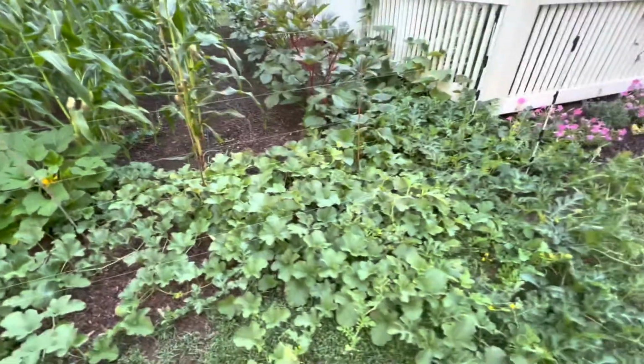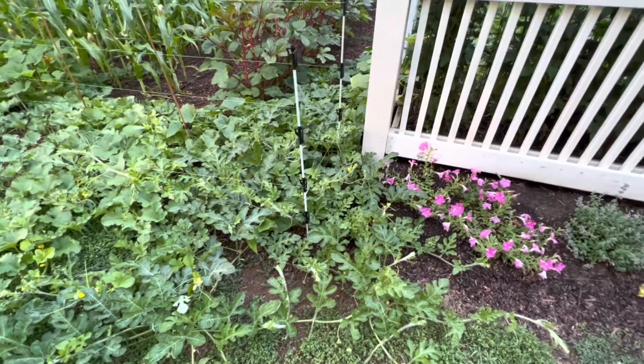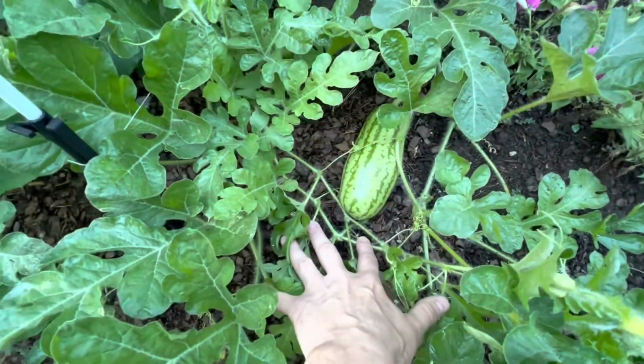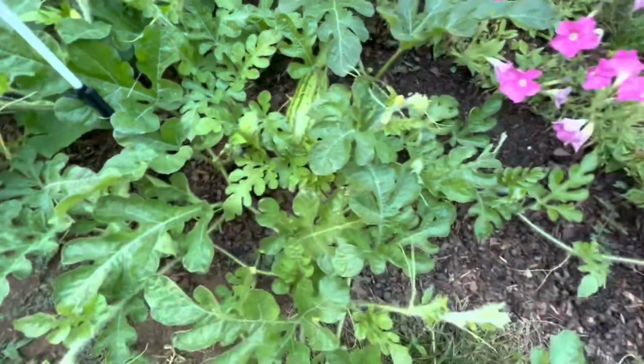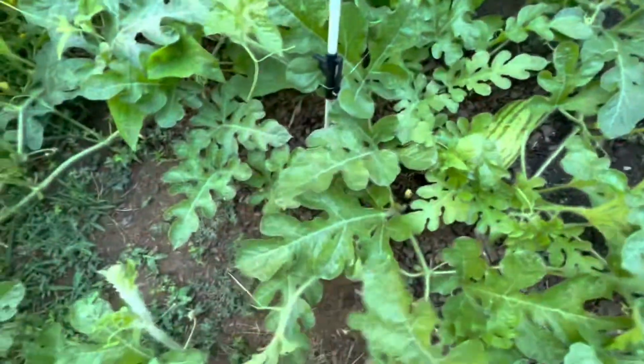And of course we also have our watermelon. I believe this is Jubilee. But it produces a really large watermelon. Last year we had one that was over 40 pounds. But there are quite a few hiding back in there.